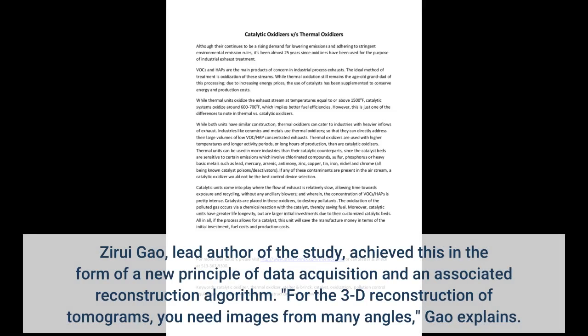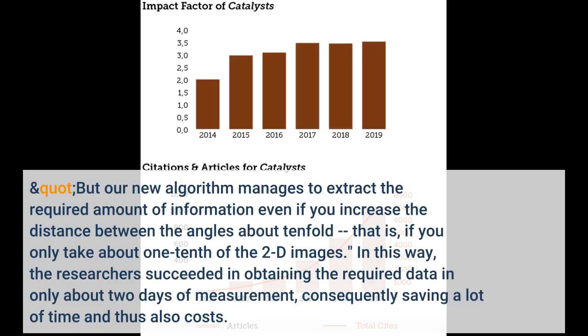Zirui Gao, lead author of the study, achieved this in the form of a new principle of data acquisition and an associated reconstruction algorithm. For the 3D reconstruction of tomograms, you need images from many angles, Gao explains. But our new algorithm manages to extract the required amount of information even if you increase the distance between the angles about tenfold. That is, if you only take about 1/10 of the 2D images. In this way, the researchers succeeded in obtaining the required data in only about 2D.